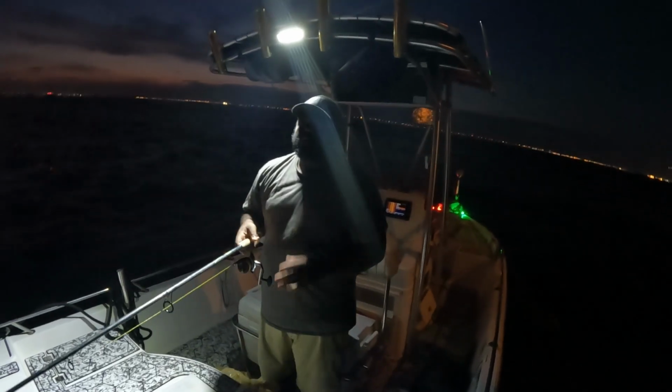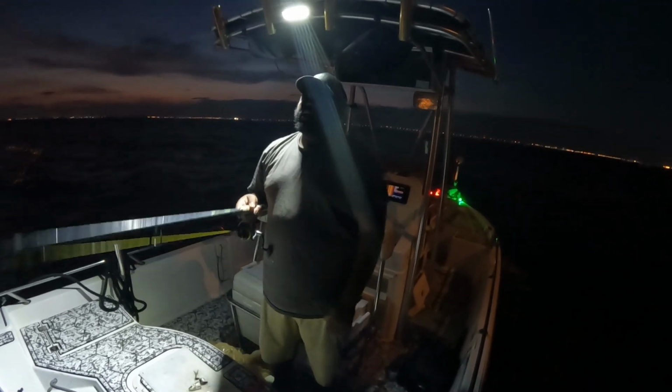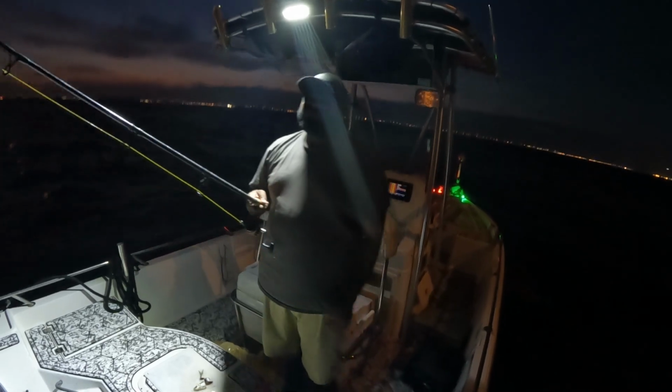Good thing about fishing into the current is that I can cast a little short and then let the current take my bait exactly where I want it to be.